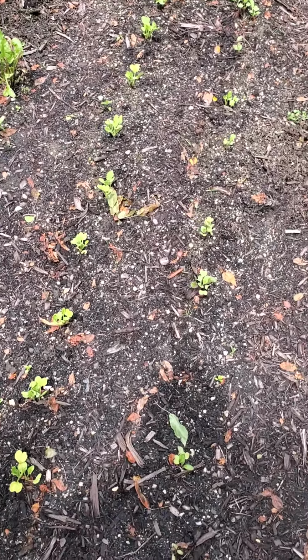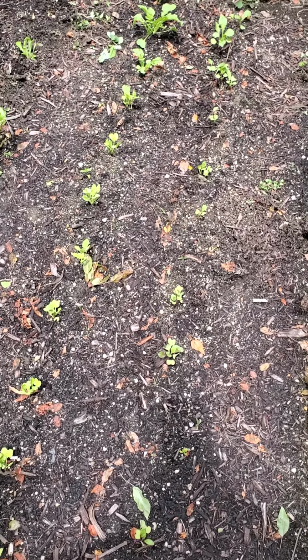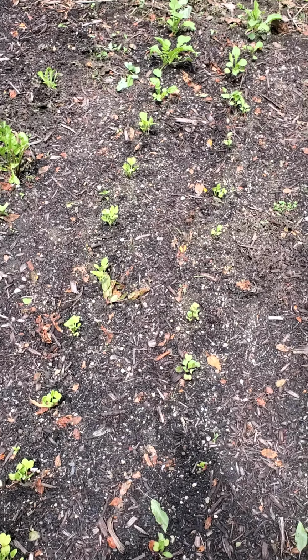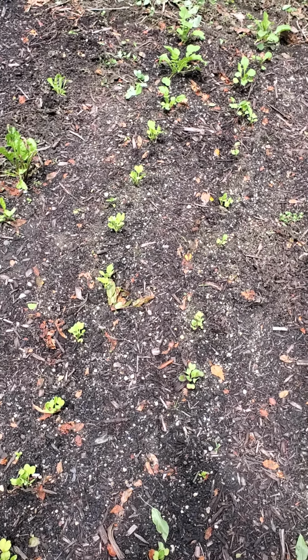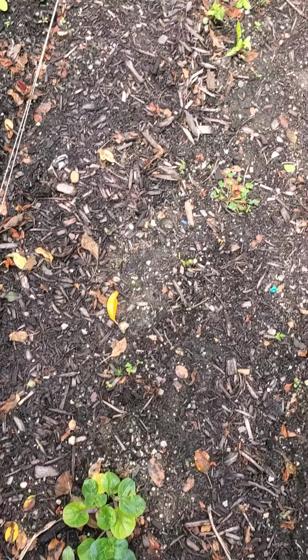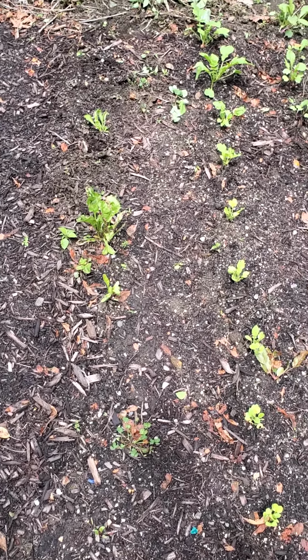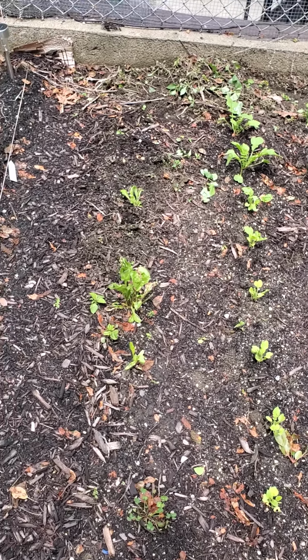Over here, this is the second set of daikon and mizunuka radishes. I think I said mizunuka right. But they're both Asian radishes. Hopefully they don't bolt this time. This bed of beets is not doing too well. Not much came up, and birds were picking them out for some reason. But let's hope they go.